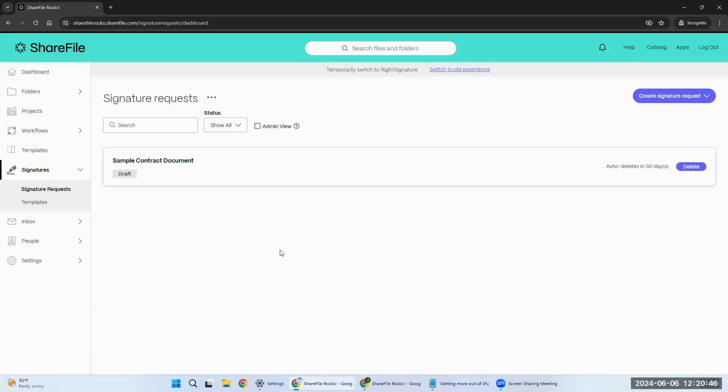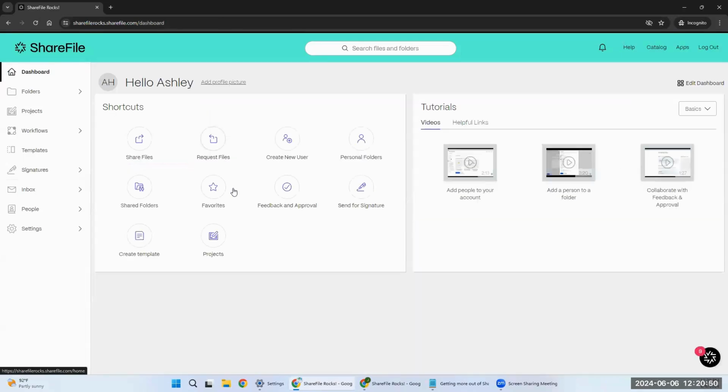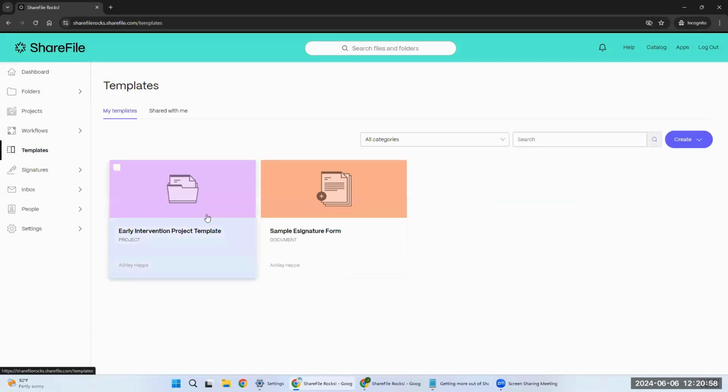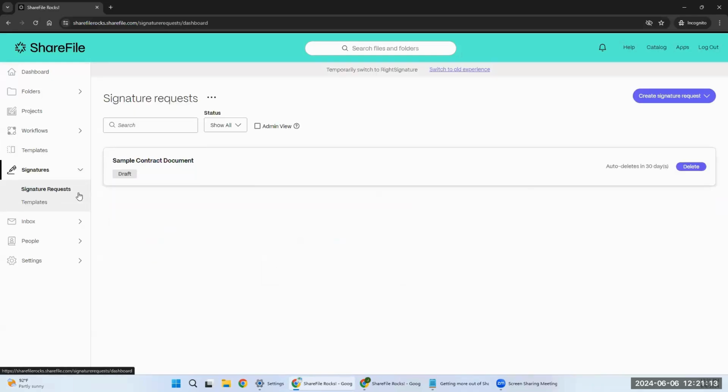We can create a signature request from the dashboard. Let me show you that. From the dashboard, you can send for signature. We have the ability to do it from a template. So if we create our own template, a document template, you can actually do it from here, and it's this one. You can send this for signature. We also have the ability to come into the actual signature request area and send for signature.